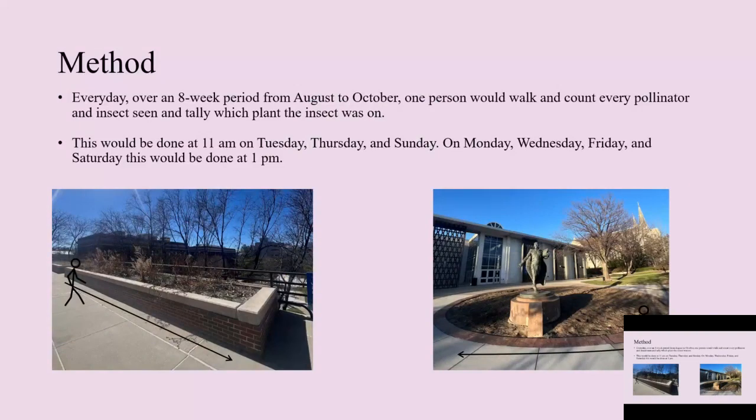So obviously we did some research on this. How did we actually conduct this research? Every day over an 8-week period from early August to late October, one person would walk around each pollinator area and count every single bee, butterfly, and insect you saw, and then tally which flower they were on. So this was done at 2 different times. Maria would go at 11 a.m. on Tuesdays, Thursdays, and Sundays, and I would go at 1 o'clock on Monday, Wednesday, Friday, and Saturday.